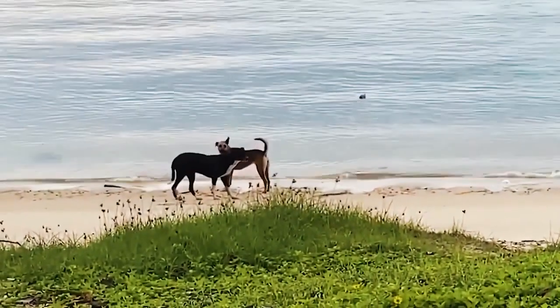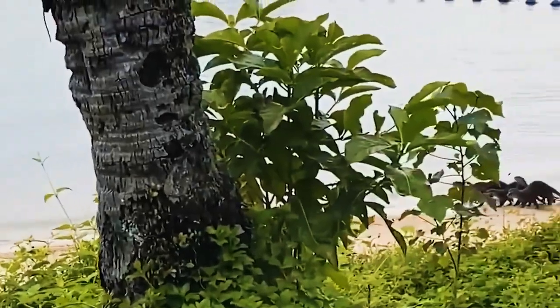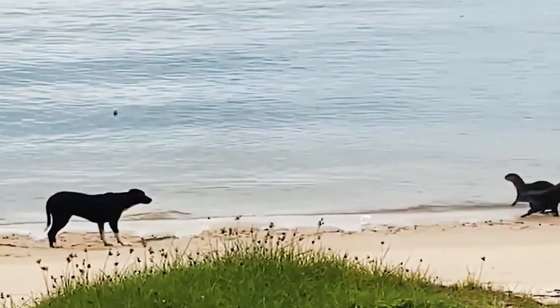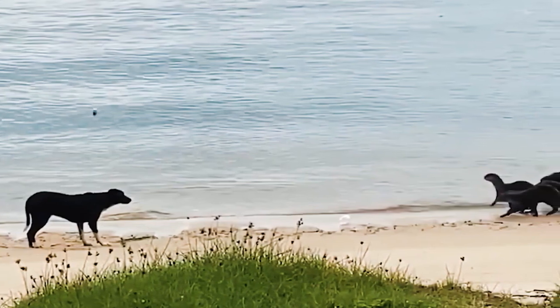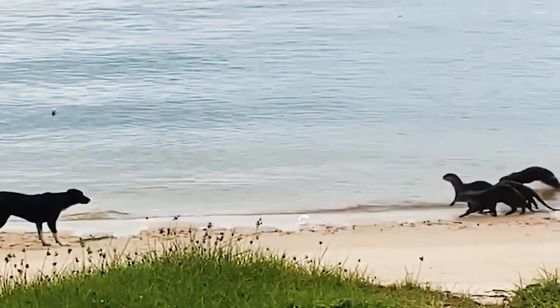head for the water. The dogs seem all excited and get closer to the otters, stop and stare. It is as if they are telling the otters they are crossing a line and they control the beach. The otters tell the dogs that the beach is theirs and chase the dogs away. Oh wait, the dogs stop and stand their ground.